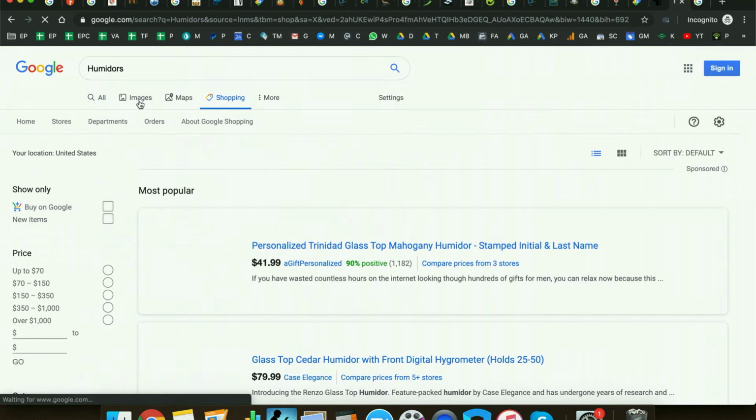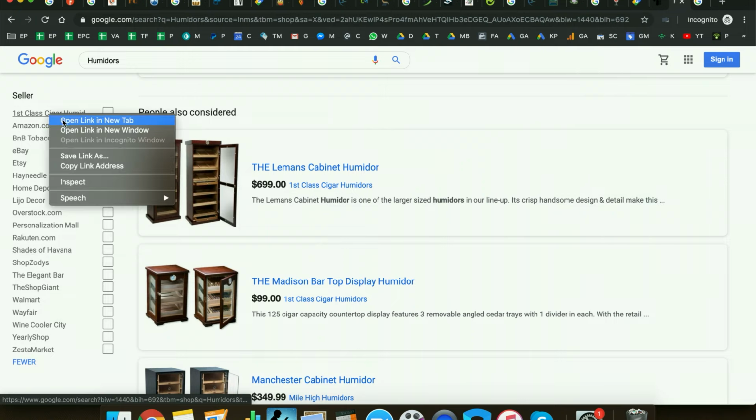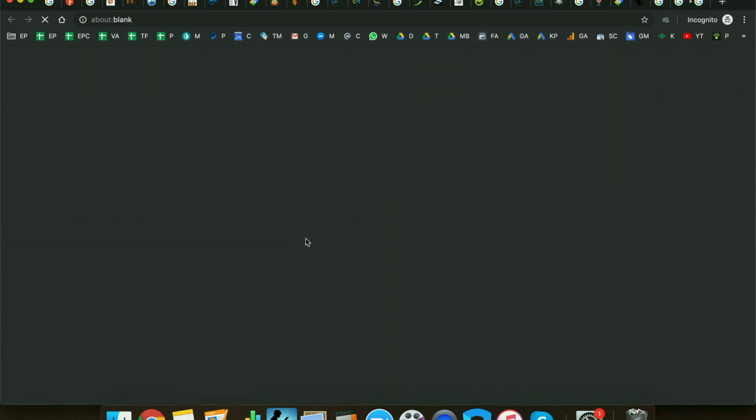Alright, now the next thing is Humidors. Humidors are a pretty unique product, and you may or may not know that they make a good high-ticket dropshipping niche, but they do. Take a look at this one, First Class Humidors. I don't see too many other Humidor-specific stores, but it looks like Wine Cooler City's also selling them. We just looked at them. Let's take a look at First Class Humidors.